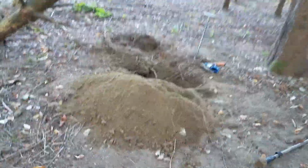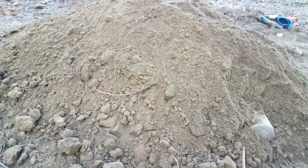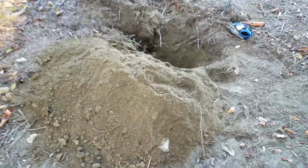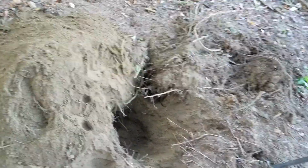Look at that for a pile. Doesn't look like much. But come on down here. Start getting close, because phones make it look so far away. Oh, what a day. I've only been here just over an hour.